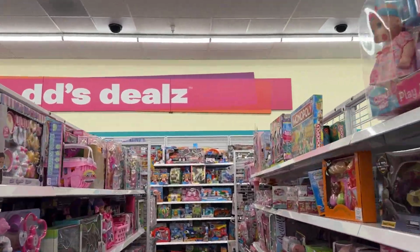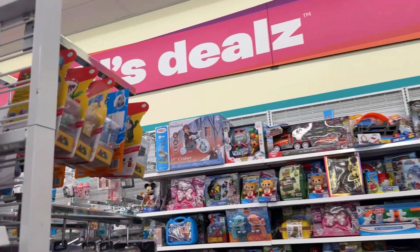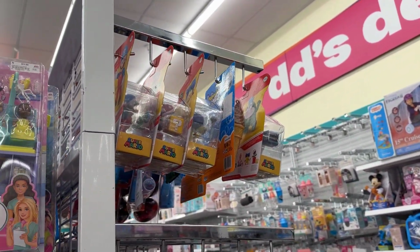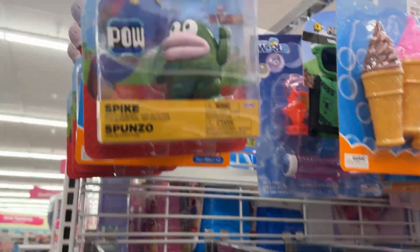It's been up and down with my finds here. Sometimes it sucks, sometimes it's amazing, and it looks like it's gonna be the latter this time. I see a bunch of 4-inch Jack-specific Super Mario action figures. First one spotted is Spike.